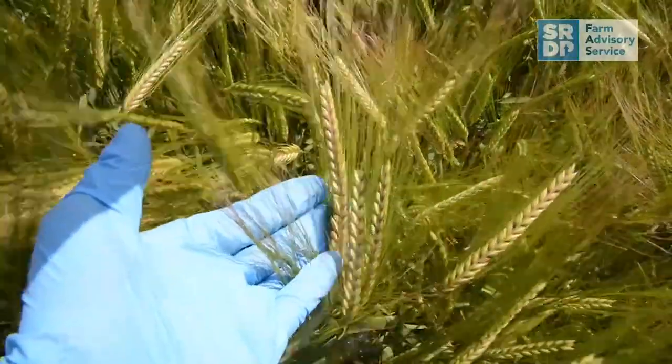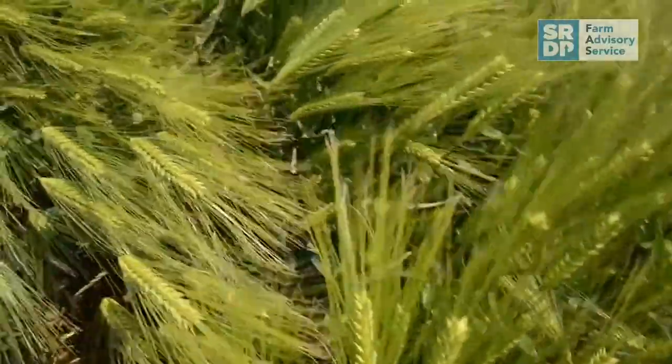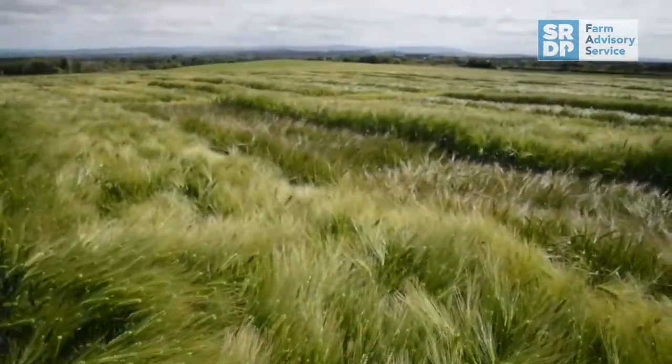This allows us to compare the effects of fungicides and their interaction with variety between different sites and even between different trials where we might add in another component, such as the sowing date variation.